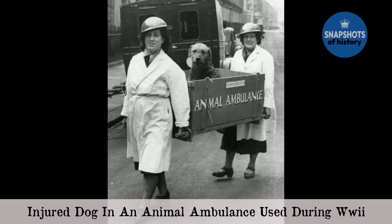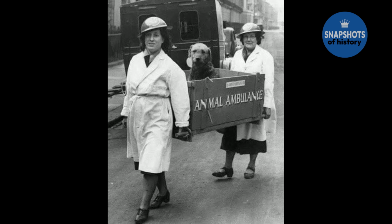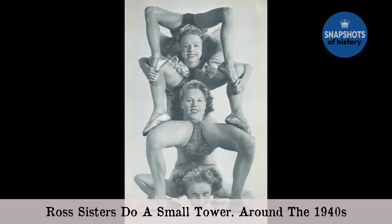Here's a picture of an injured dog being cared for in an animal ambulance. Now, this particular ambulance was used way back during World War II. Here's a photo of the Ross sisters doing a small tower. This was taken around the 1940s.